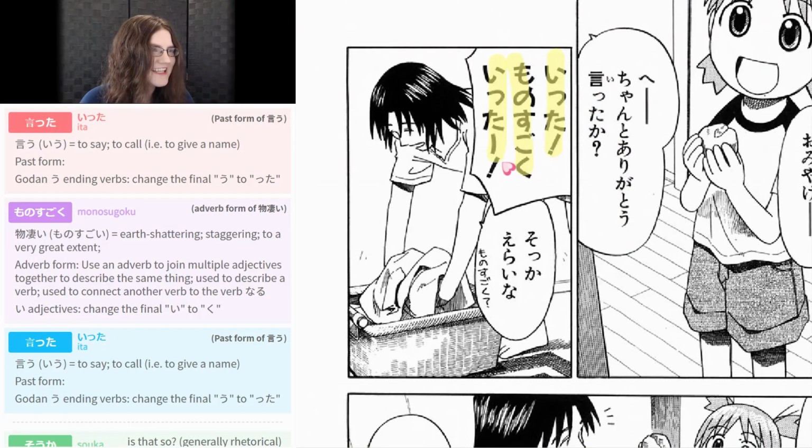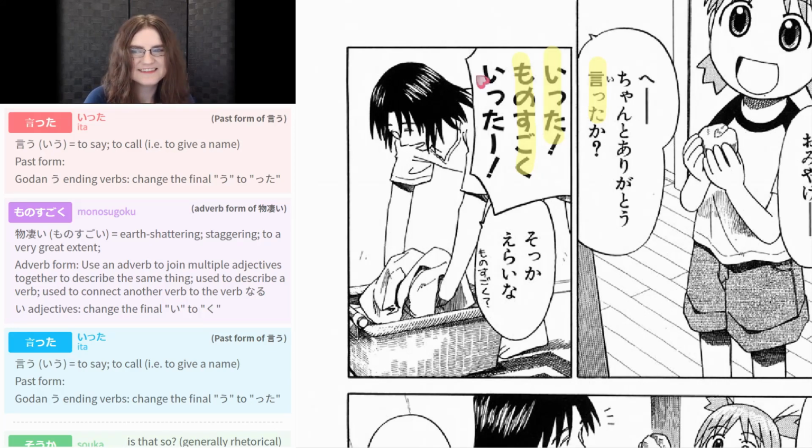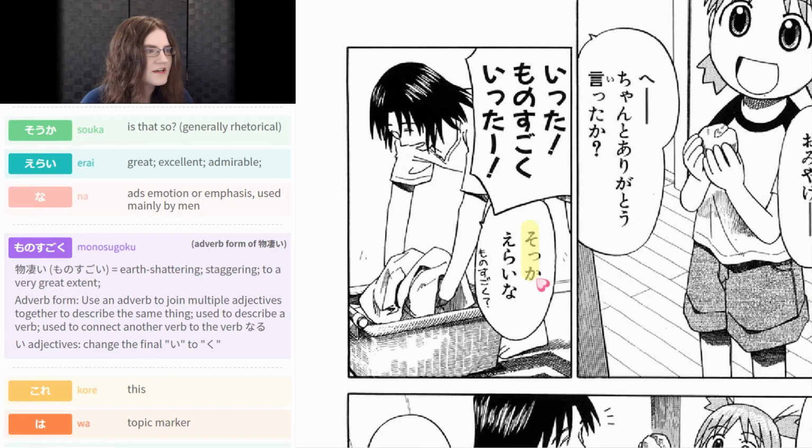Itta, monosugoku itta. So this here, the same itta, said, and then monosugoku is earth-shattering, to an amazing extent. This is simply in its adverbial form. It would be monosugoi in its normal adjective form, but it's an adverb. And to do that, you just change that i to a ku, and that's it. So I said it to the most amazing extent. You don't know how much I thanked her. It was epic.